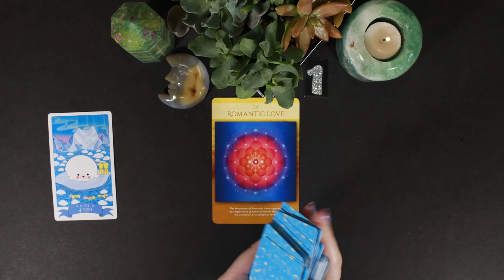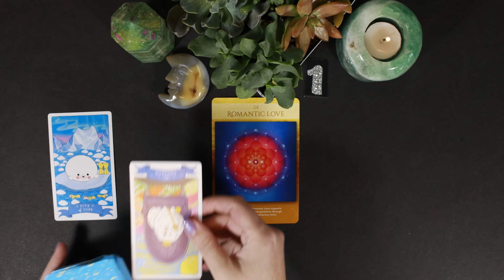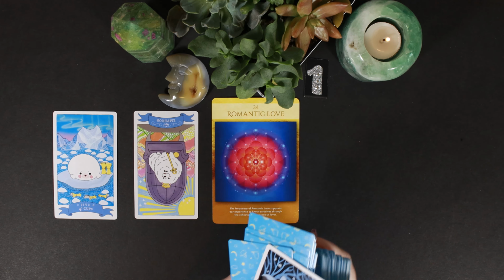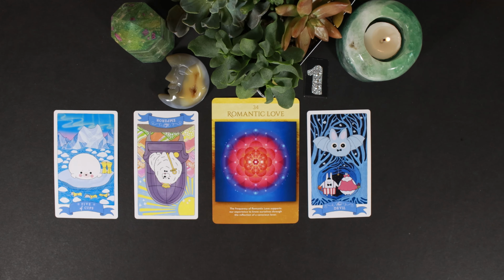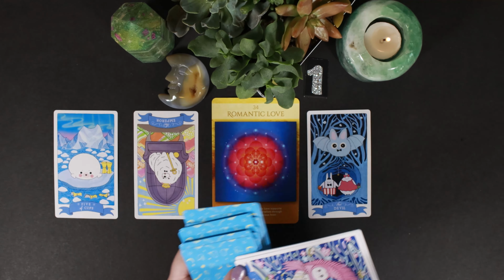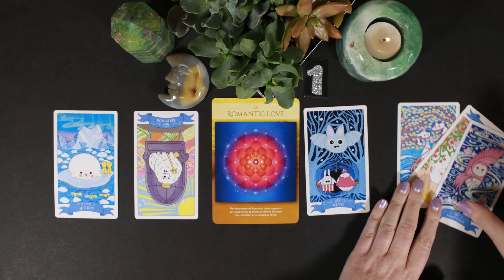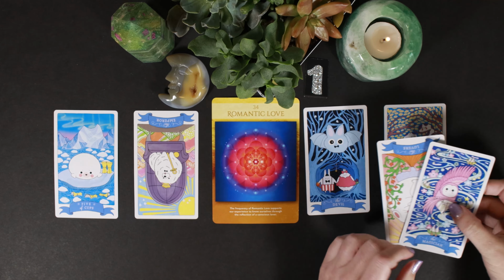So we get the 5 of Cups as the first card, and it's interesting that popped out right as I was talking about releasing negativity, releasing things that might upset you or make you feel not your best self. And we've got the Emperor reversed, we've got the Devil. Yeah, this looks like there's a lot of release going on here. I'm just going to keep those together. Let's see what is all here. 6 of Swords, we get the Lovers reversed, and we get the Magician.